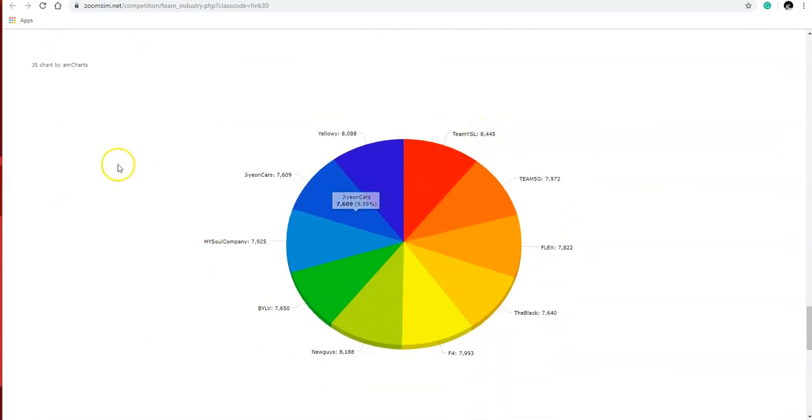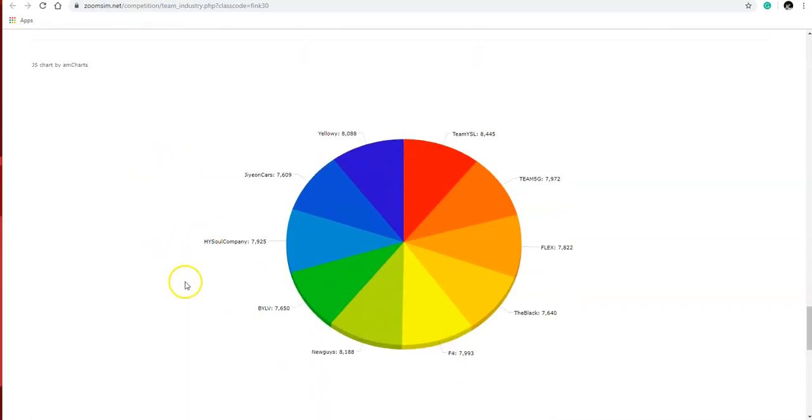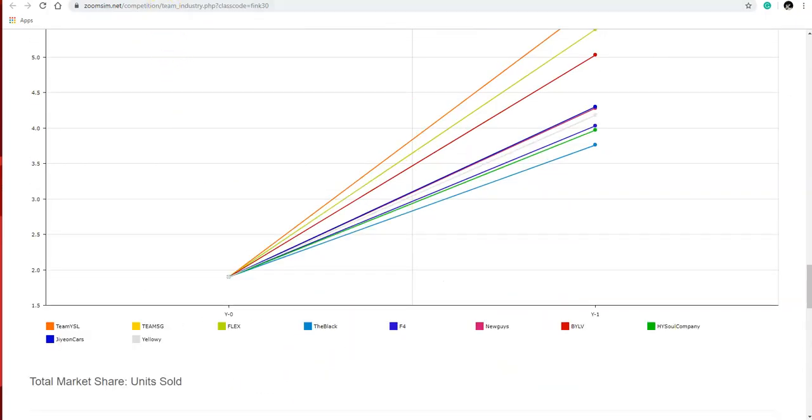And if you look at the overall, this is the total market sales share. Most teams, our number one team in market share, I would say, would be Team YSL with 8,444 vehicles. So they did very well with their sales. And then towards the bottom, we have 7,609. So really, there's only a difference of about 900 cars. But that makes a big difference in overall. 900 cars means a lot of money, dollars in sales and profits.